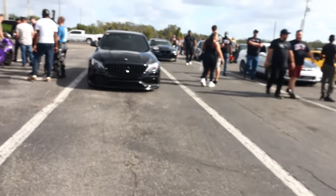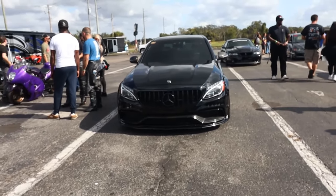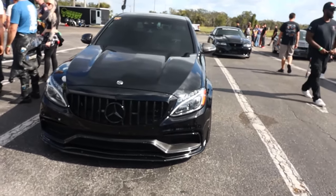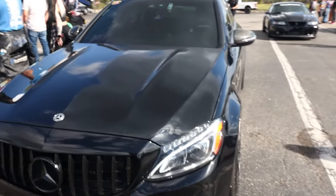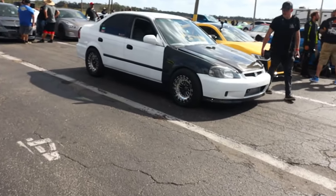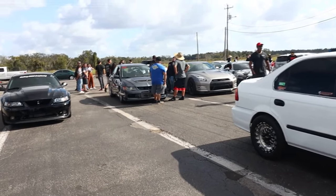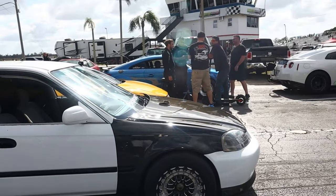Alright, guys, so now it's qualifying. No, elimination rounds. So now we're gonna see who's gonna be making it into the second round. Got the C63 here, M340 right there, 720. A lot of fast cars, all-wheel drive Civic. Crazy looking Evo over there. This is gonna be nice. Whole bunch of fast cars.